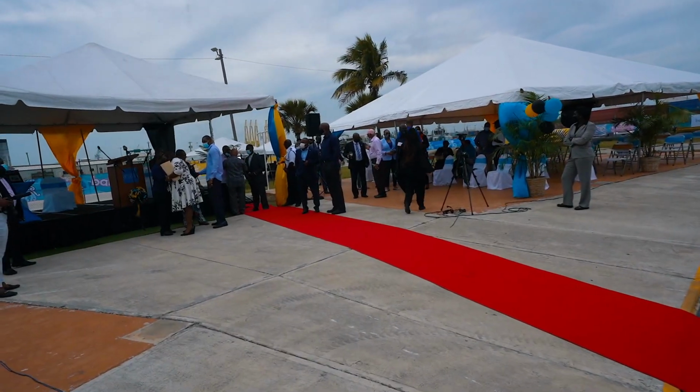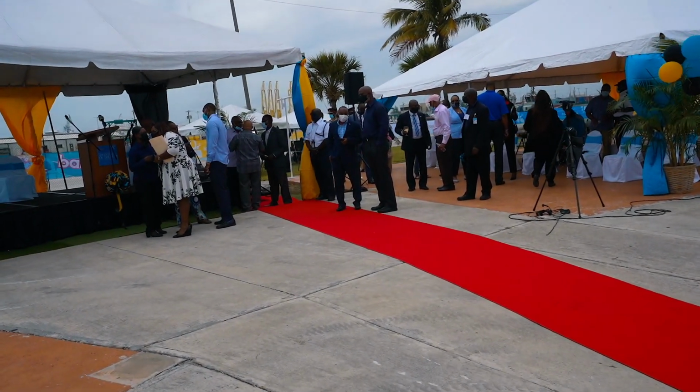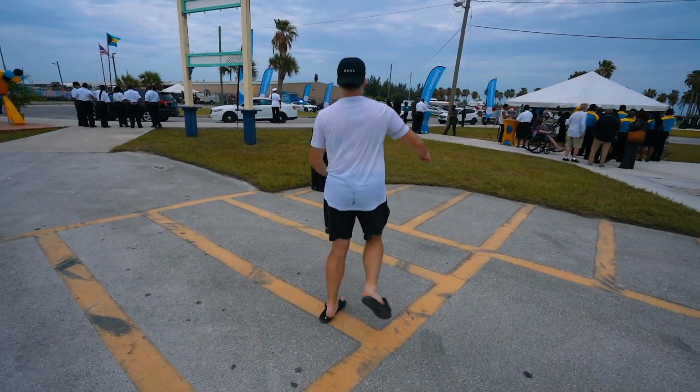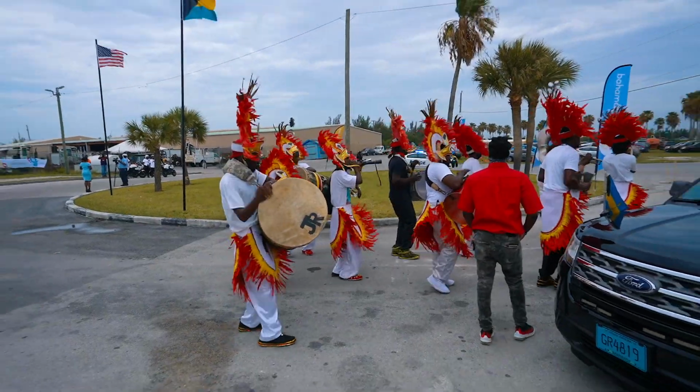They're having a celebration here for the cruises finally being back. There's a lot of people in tuxedos, media everywhere. Cool little band going through. It's pretty great. The atmosphere is over the charts over here. We are the first ones back, and they're here to celebrate us and the Adventure of the Seas.